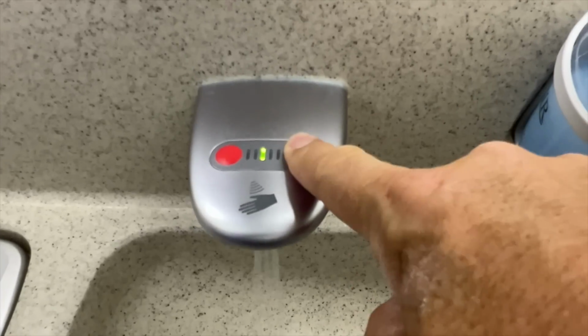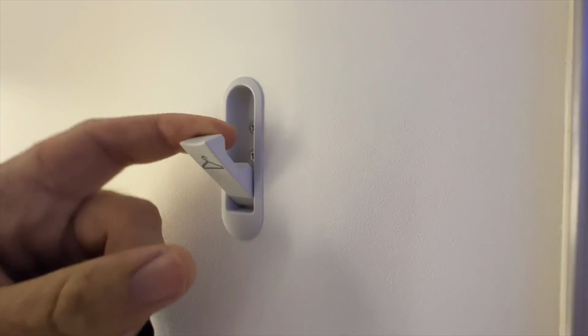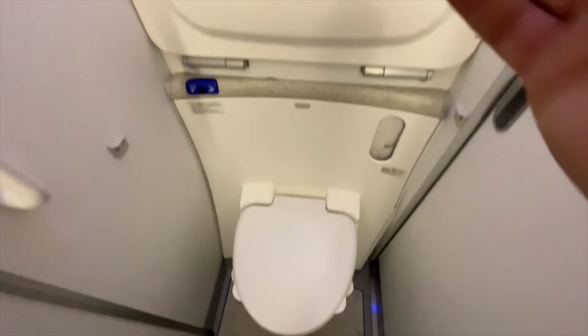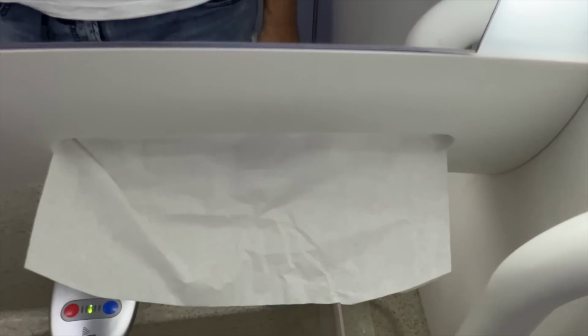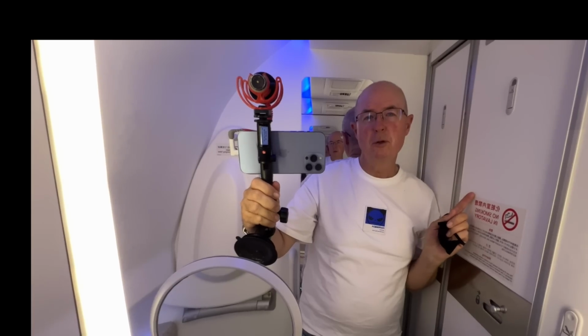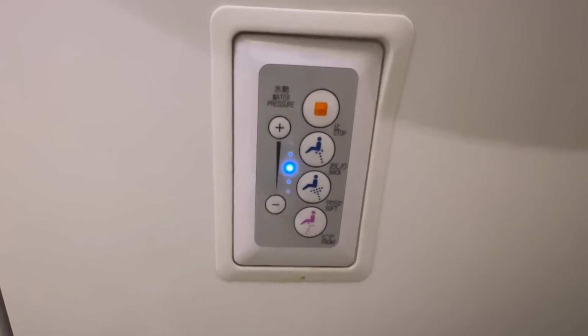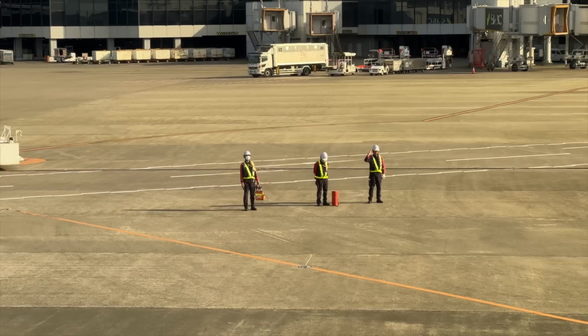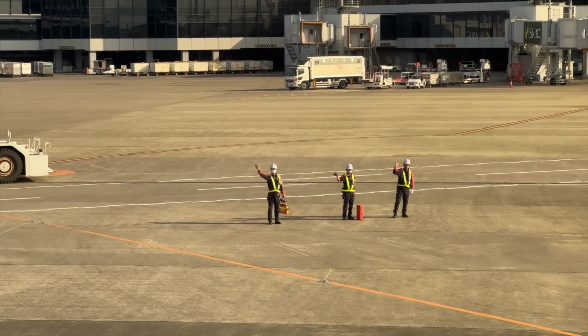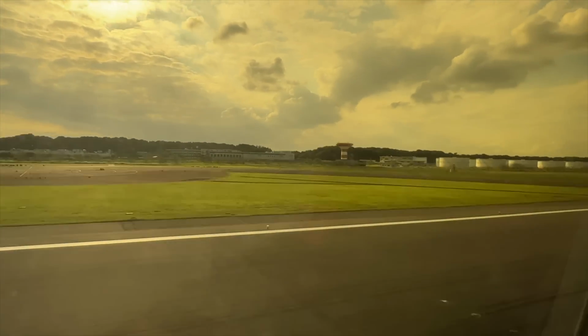And what about the toilet? Let's go and have a look at that. So what do we have in here? Sanitizer, hot and cold running water, a bin, toilet paper obviously, a coat hook, a changing table behind me, tissues, paper towels, a long mirror, a wide mirror, and a small round one. I just showed you the bigger toilet, but this one, slightly smaller, has a washer, just like the JAL flight that I had from Singapore to Tokyo. And as is tradition here in Japan, we've been waved off by the crew.